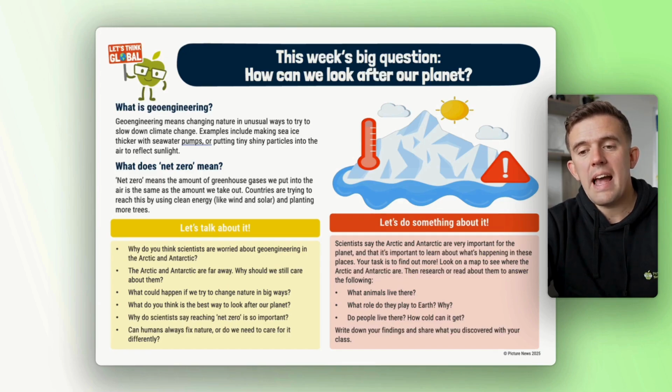This week's big question is how can we look after our planet? There's lots of different things that you could do as a class. Firstly, you can discuss geoengineering further. Geoengineering means changing nature in unusual ways to try to slow down climate change. Examples include making sea ice thicker with seawater pumps or putting shiny particles into the air to reflect sunlight.